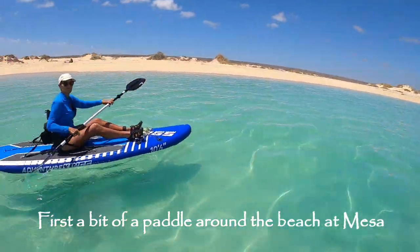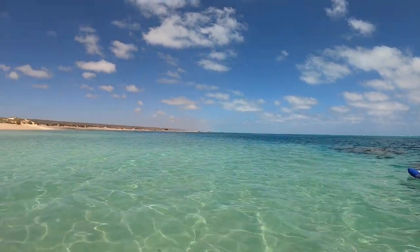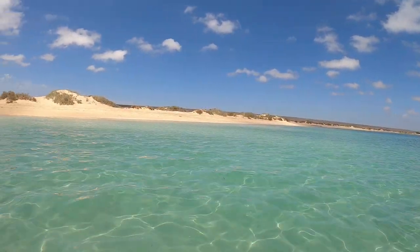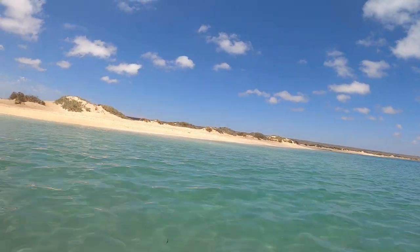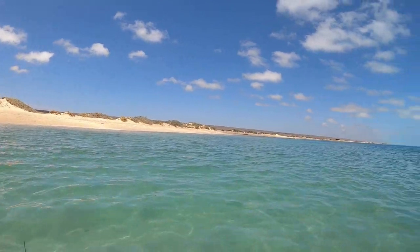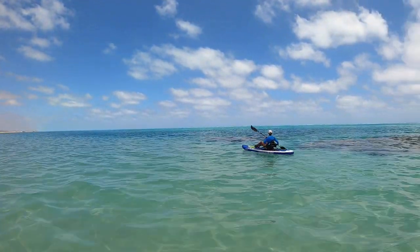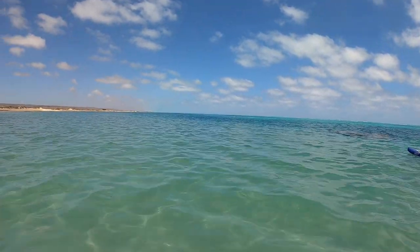Big stingray. So we're just out from what we used to call Lisa's Landing. So when we used to first come up here with a boat, we'd always come in here and have lunch. A beautiful spot. A couple of big bommies over here. Let's go and have a look at those.